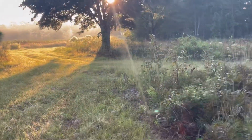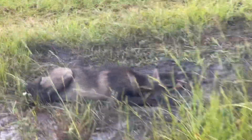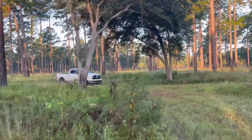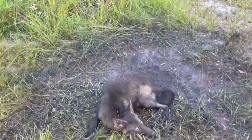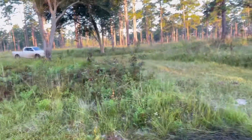I got a double, I got a double! And guess what is so cool about this double? One of them is black. Look at that. Look at that black coyote right there. And they're right over here by my truck. I don't know if you can see him. Yep. Got a coyote right there. A black coyote right there. Doubled up, baby. Heck yeah.